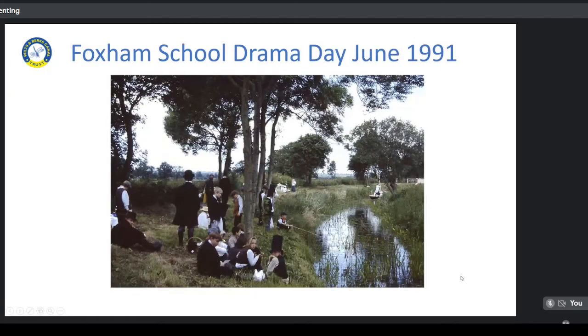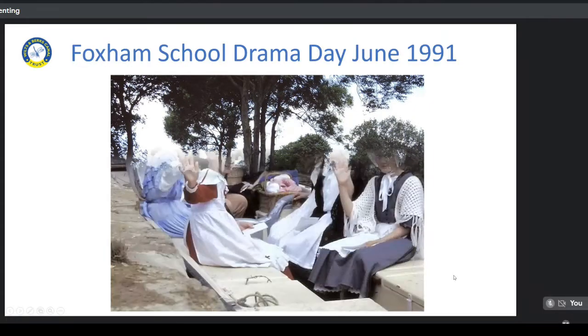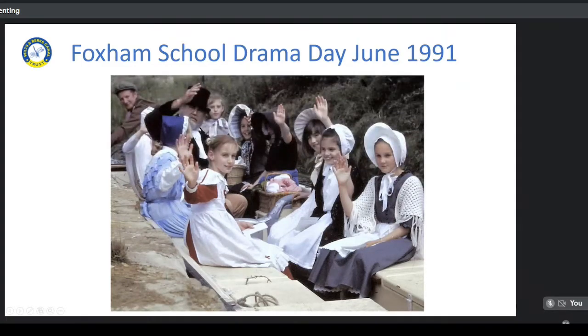And then the canal was used in 1991 for a school drama day, when something like 280 children between the ages of 8 and 11 came out and had a really good day, sort of pretending to be old people, I mean ancient people. And I think everybody had a good time. It was a lovely experience. And as you can see, the children were very dressed up and the adults were dressed up, and it was good fun. Something that was nice to do.